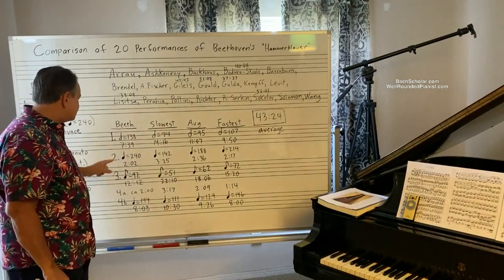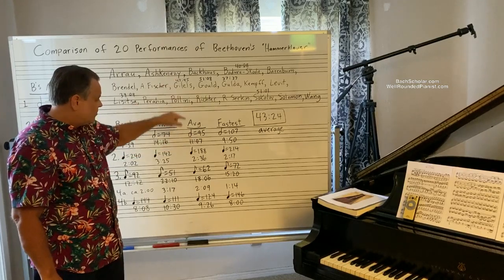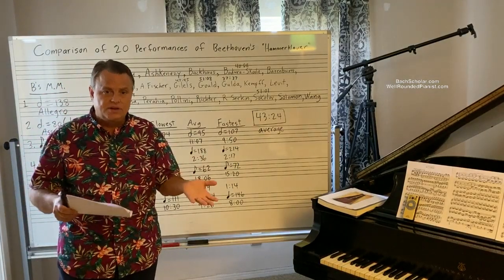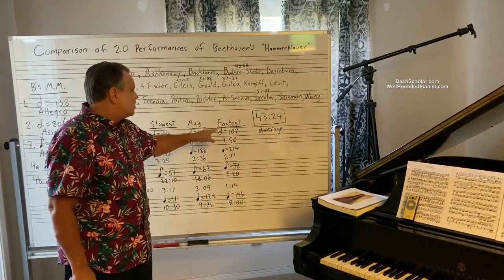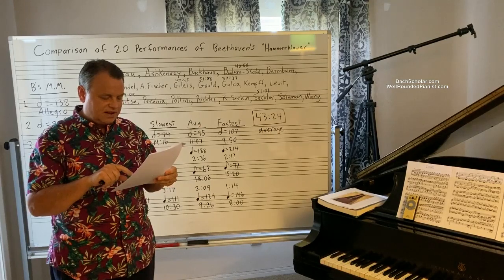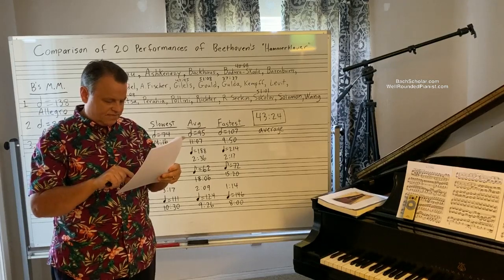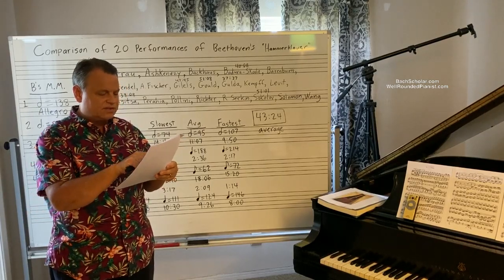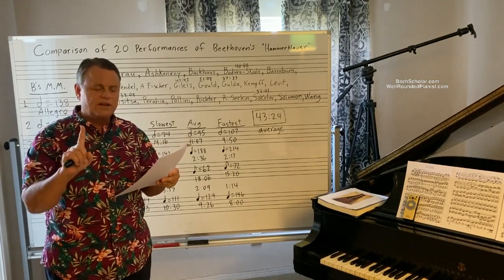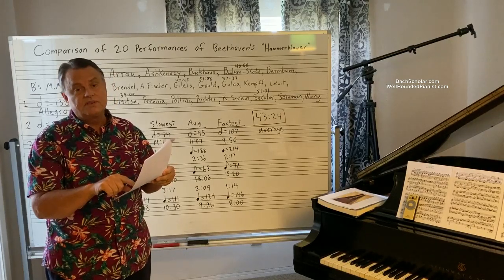So anyway, going on, the average speed for the first movement, out of 20 performers, was half note equals 95 beats per minute per half note. The fastest was 107. Okay, 107 per half note was the fastest, and that was done by Friedrich, well, it's a very close call between Friedrich Gulda. Friedrich Gulda played 106 per half note in the first movement. Murray Perahia plays 106.